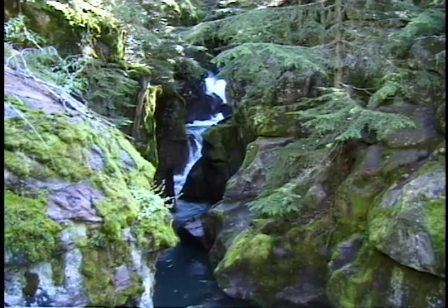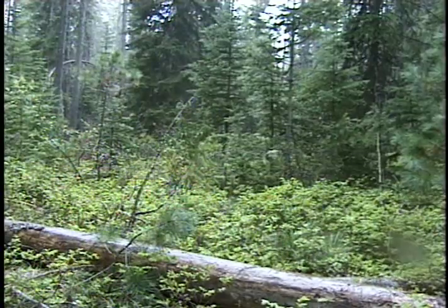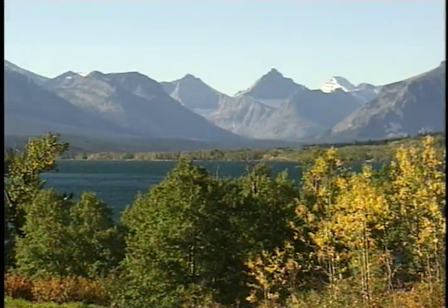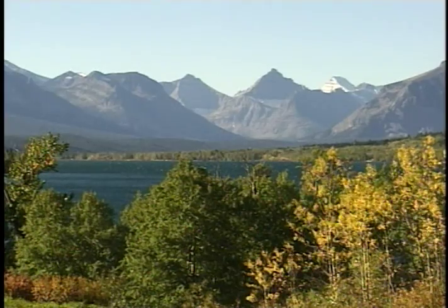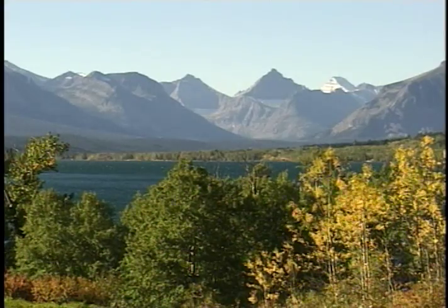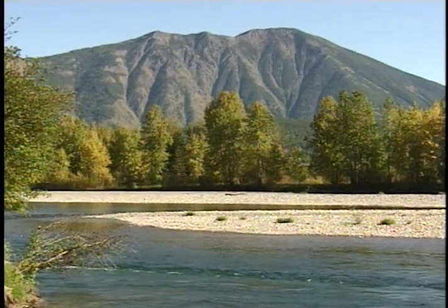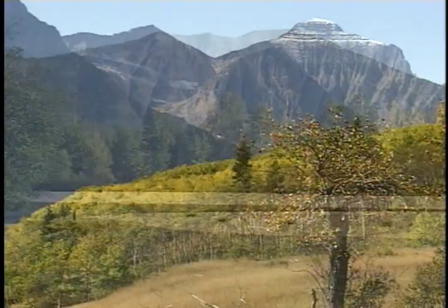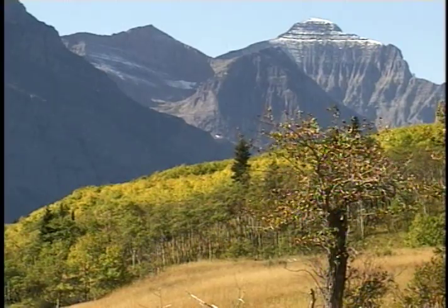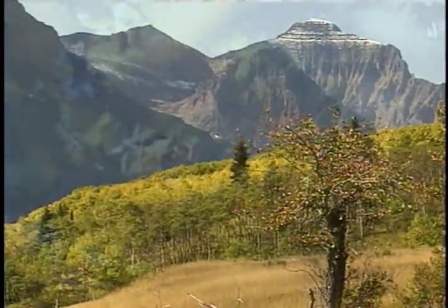The backcountry of the park exists today much as it did when the first visitors arrived. The Blackfeet Indians inhabited this land more than 1,000 years ago. They crossed these mountains in search of buffalo. This land, rich in animal and plant life, was considered home of the spirits and inspired many to journey into the backbone of the world on vision quests.